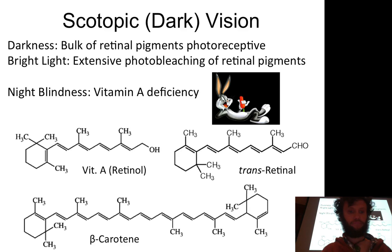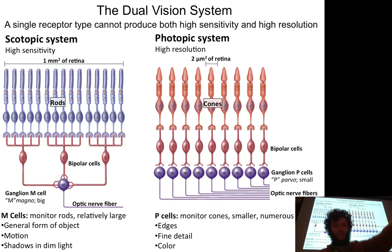So, okay. The dual vision system. A single receptor type, be it a rod or a cone, is not able to produce both high light sensitivity and high resolution. Okay? So either you can see well in the dark, in low light, or you can have highly resolved, like high definition sight. And since you can have either or, let's just have our cake and eat it too. Let's get two different visual systems, one that gives us each. So now we are able to see in low light, and when we're in bright light, we can have high resolution. Not acuity, pardon me.